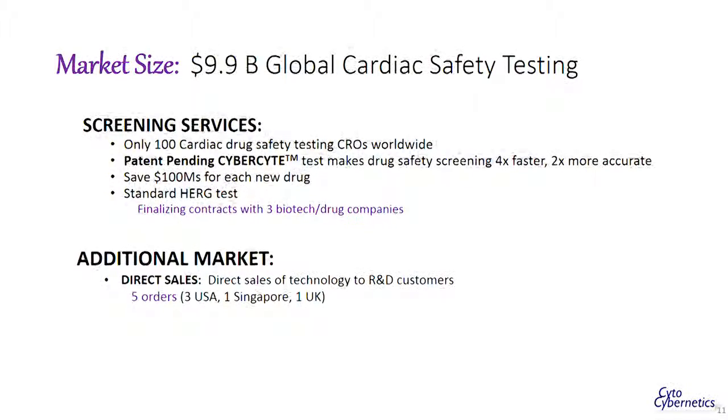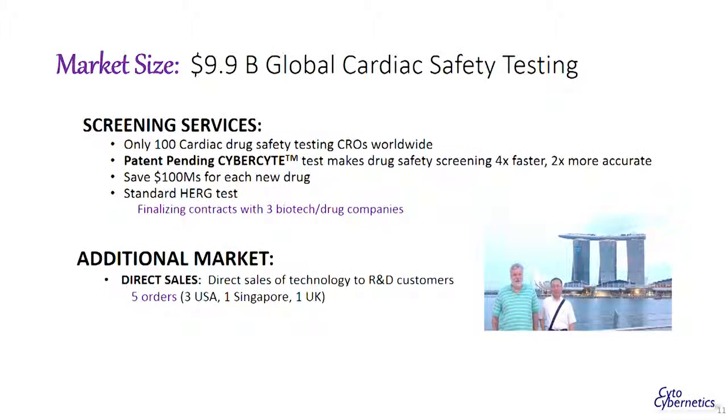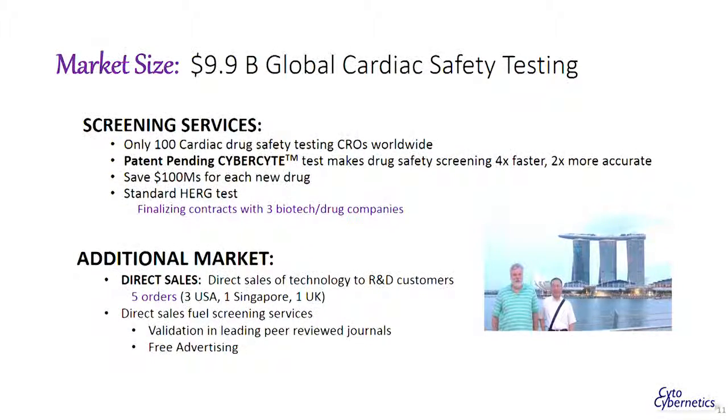We've got the additional market of the direct device sales. We've got worldwide sales, US, UK, and Singapore. This is Randy with our very happy customer in Singapore. He's going back out there to install another system next year. The device sales, although small, fuel the screening services. Our partners are providing external validation by publishing their work in leading cardiac journals and essentially free advertising. We've never advertised, but we have customers and contracts.